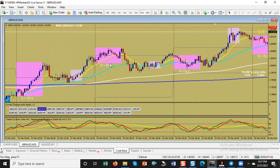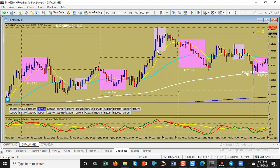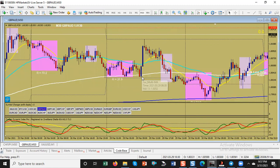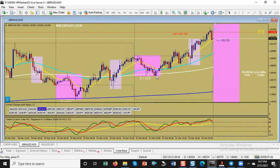This is the Asian range. For example, here, the traders were induced to buy and the market went downward. Traders were induced to sell and the market moved upward. Traders were induced to buy and the market moved downward. Traders were induced to sell and the market moved upward. Traders were induced to sell here, the market moved upward. Traders were induced to buy, sell, and the market moved upward.